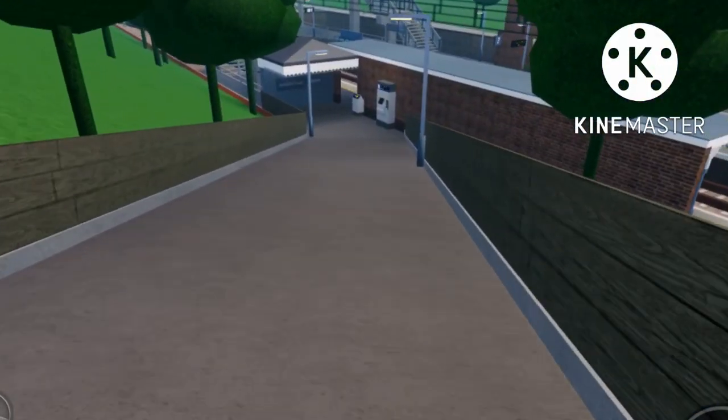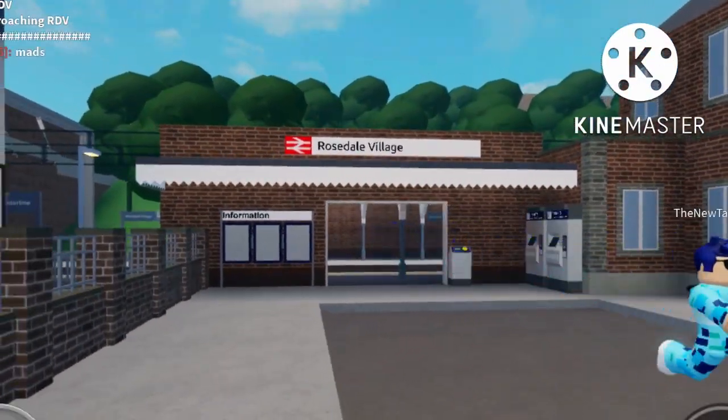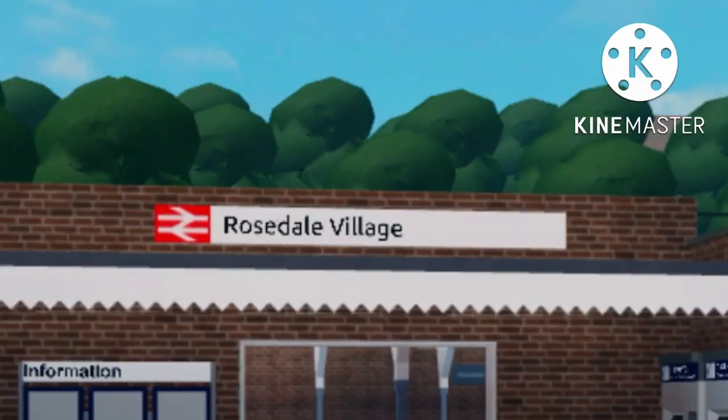There's two exits at this station, one that will lead to a branch road, and one with the main exit. And that National Rail logo does look nice.